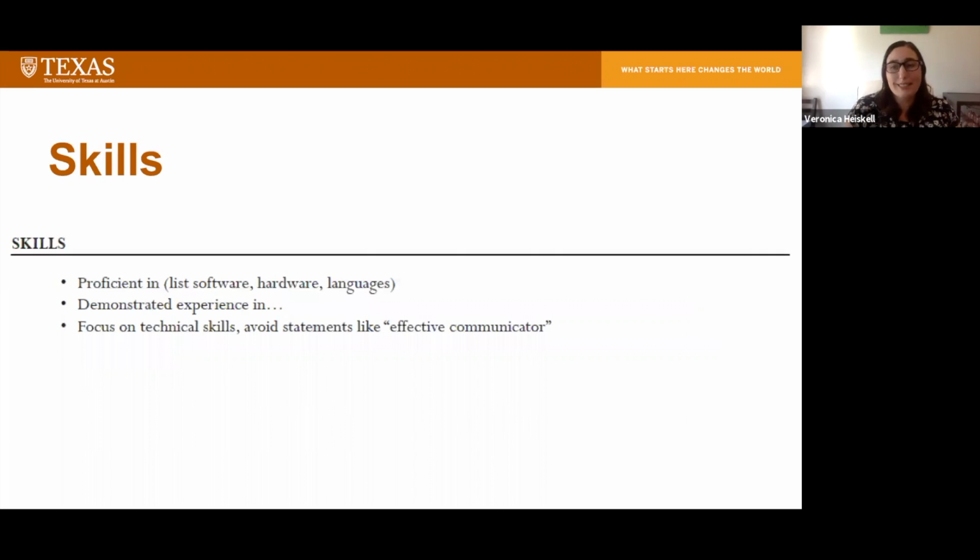And finally, the skills section. The skills section is optional, but the key thing I want to talk about today is what you actually put in your skills section. I think back to when I created my first resume, and my skills section was filled with transferable skills: effective communicator, problem solving, working in a team, that kind of stuff. We have a whole transferable skills video I would encourage you to look at if you want to learn more.